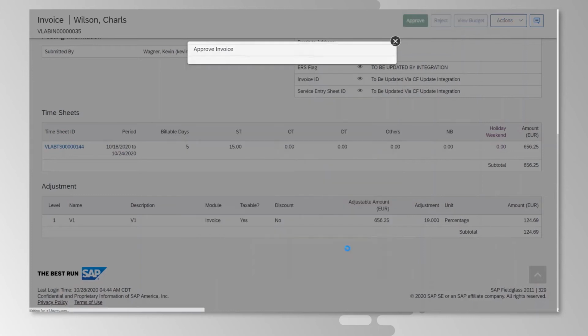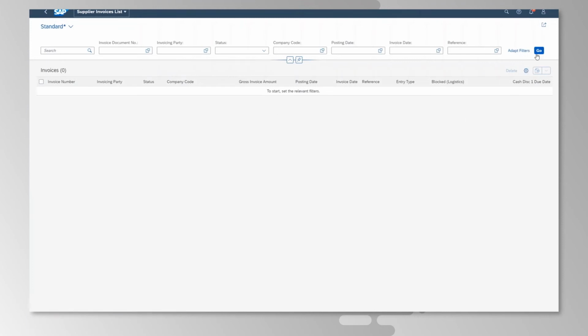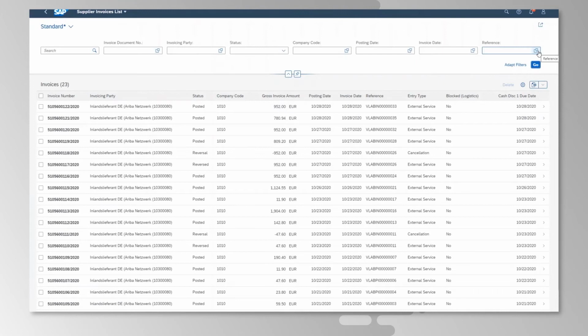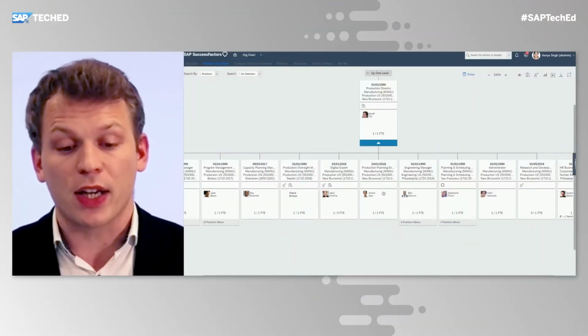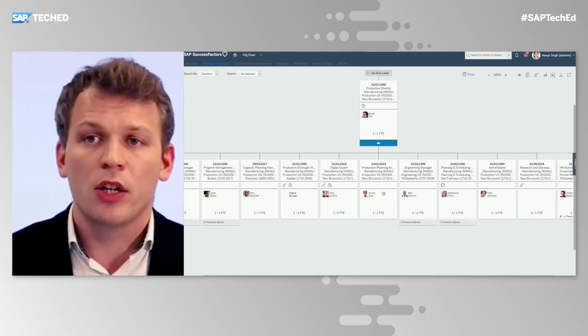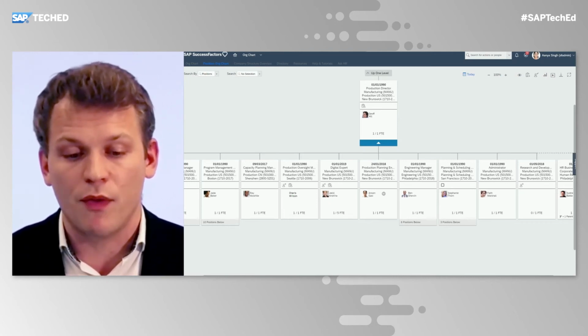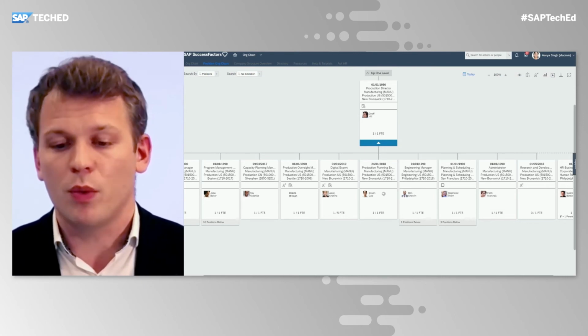And upon this approval, again out of Fieldglass, fully integrated, the corresponding supplier invoice is also created inside the S/4HANA system. So here with a gross amount now of 780, and if I click on this, it shows me this exactly corresponds again to the amount for this purchasing document that is also included here, and of course the tax rate that applies. Finally, what is very important, thanks to the integration, as I said, the employee master is also replicated to SuccessFactors. So going forward, until Charles may leave again, or maybe the engagement is over, Jeff can continue managing Charles' master data directly from within SuccessFactors.